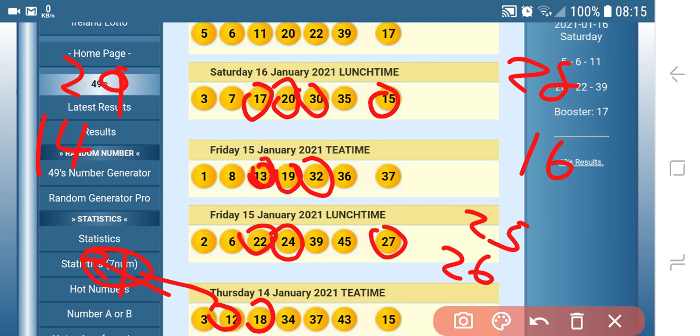28. No, 28. 29. No, 29. 30. No, 30 is also 31. I mean, 31 is also 13. 32 is there again. 33.